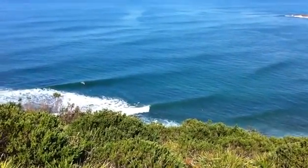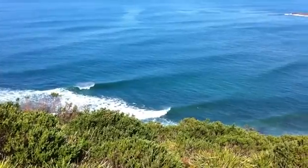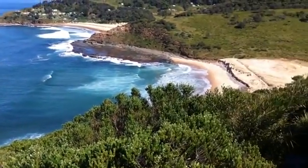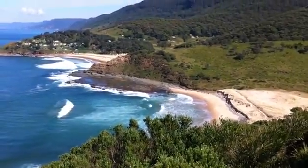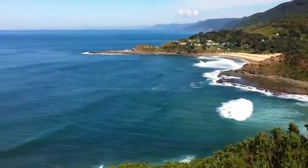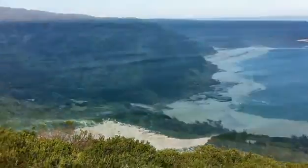There we go. Nice little playful ride. And that is the other side of North Era. Pretty epic camping location and walking. I'm just about to head over now to Garie.